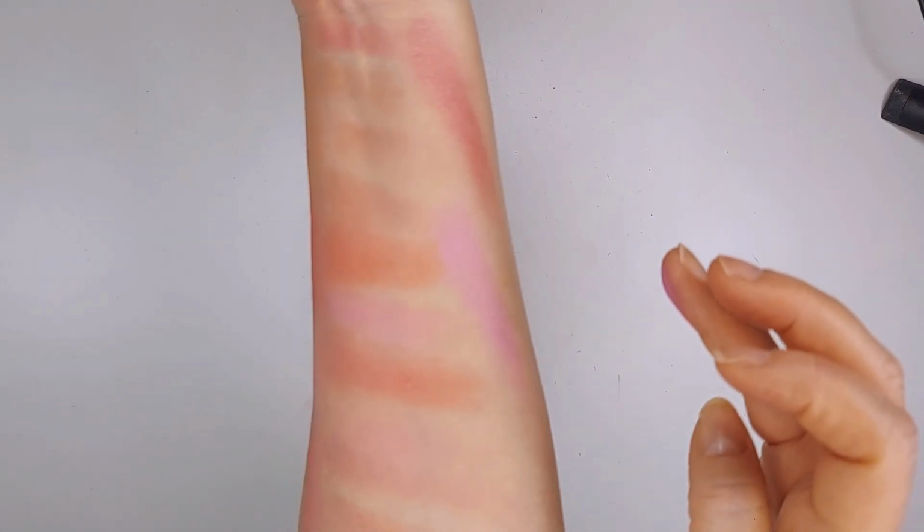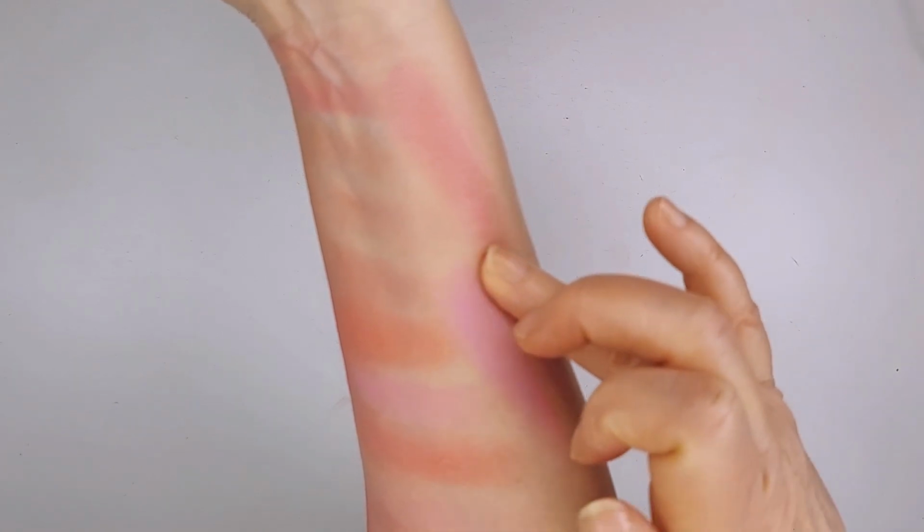Is my arm in the shot? Kind of twist myself around here.